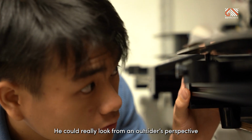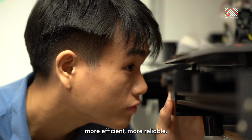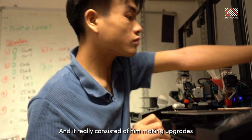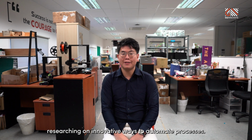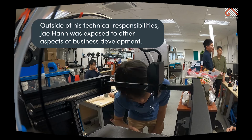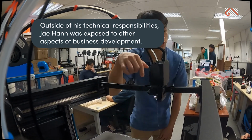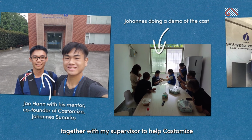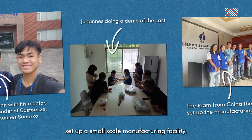He could really look from an outside perspective as to how to make our production machines more efficient, more reliable. And it really consisted of him making upgrades, sourcing for parts, researching on innovative ways to automate processes. I actually was fortunate enough to be sent to China together with my supervisor to help Castomize set up a small-scale manufacturing facility.